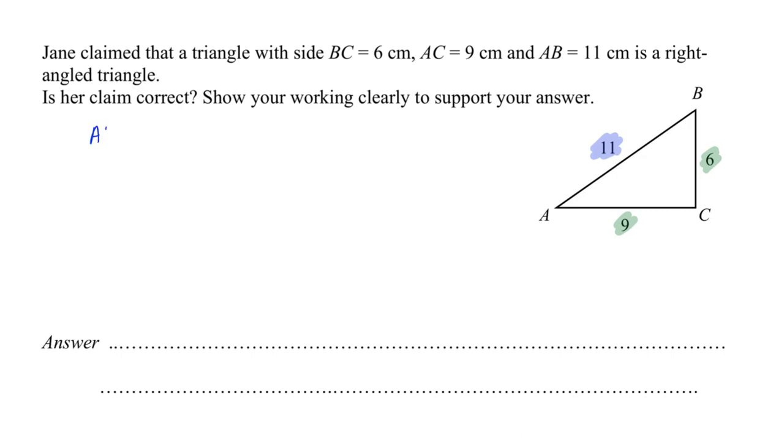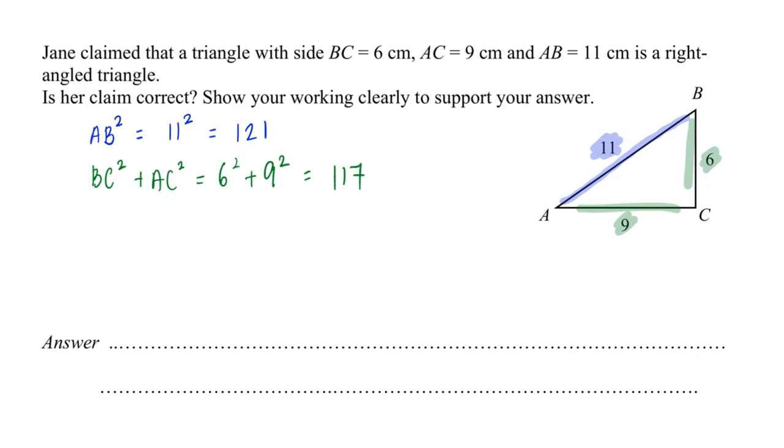First we check what is the square of the hypotenuse. In this case, it is this length, AB. So AB square is 11 square, which is 121. Next, we check the sum of these two sides that make the right angle, if it is a right angle triangle. If not, then the angle is not a right angle. So BC square plus AC square is 6 square plus 9 square, and I get 117.